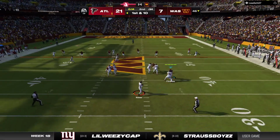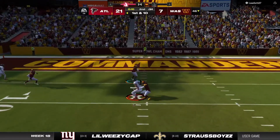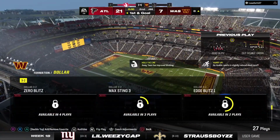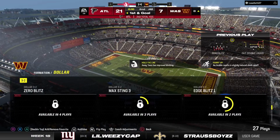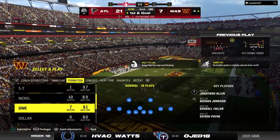Ritter looking to throw on 1st and 10. This ball down the field for Pitts. And he's got it inside the 10. Now a timeout signaled for, and they'll get it with 10 seconds to go before halftime. First and goal, Atlanta.